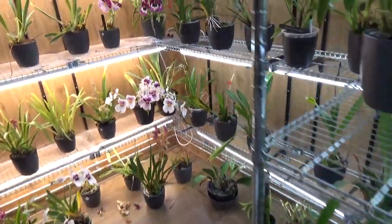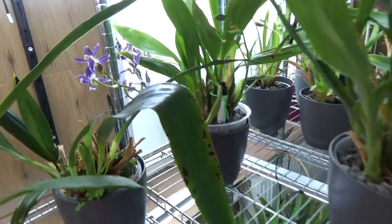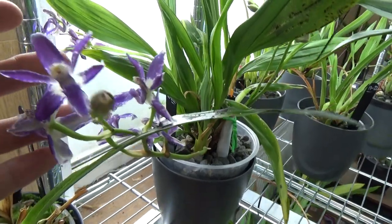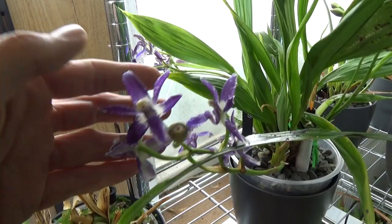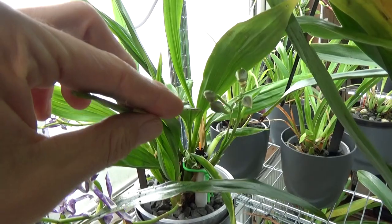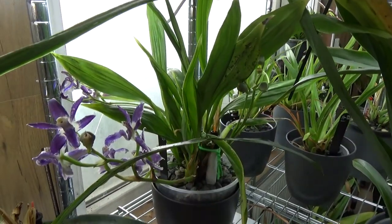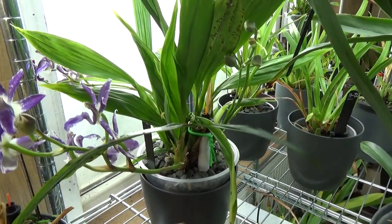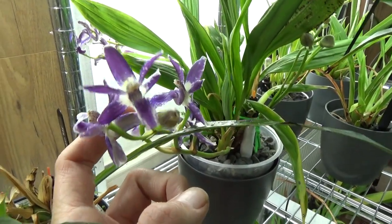So let's go over here. We have some Zygonisias in bloom. It's a beautiful purple one. Also a spike there in the background. And I have another one here, this is about to open up, and there in the back, I hope you can see it. So we have four spikes. Yeah, probably another one here. I see two spikes here, but it will be for another video when those open up.